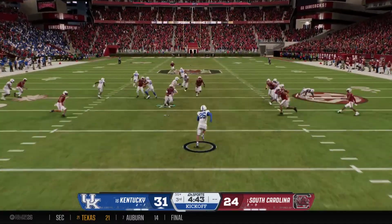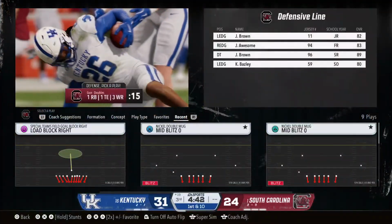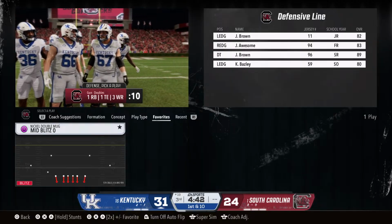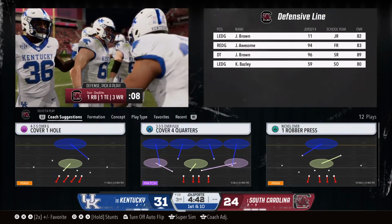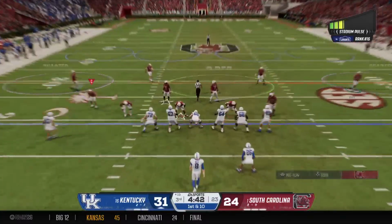Fields it just outside the goal line. And he stopped at the 19. Good job by the coverage team. And here comes the Kentucky offense back out there, looking to build on this lead on this possession. Had to settle for 3 last time out.